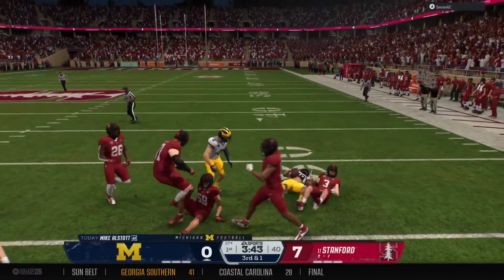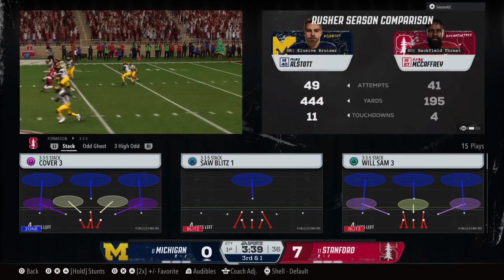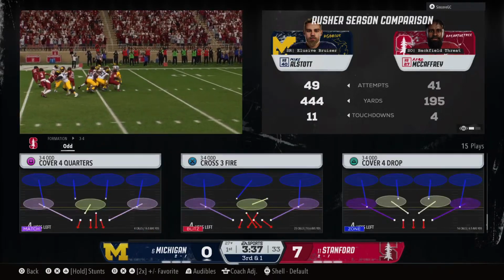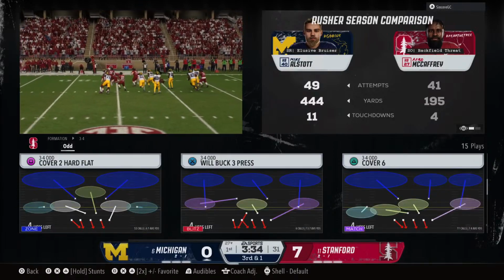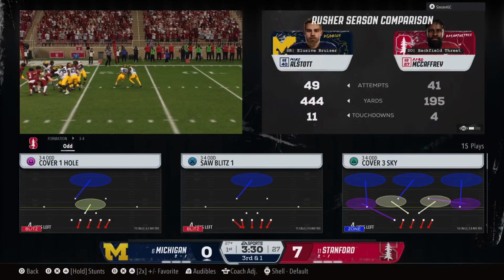Makes a man miss. They'll knock him down after a 6-yard gain to the 27. It's got to feel good as an offense knowing that early in the drive you can turn around, hand it off, get a push up front, and go get positive yardage.